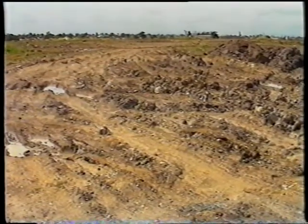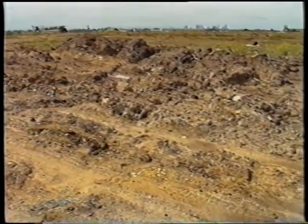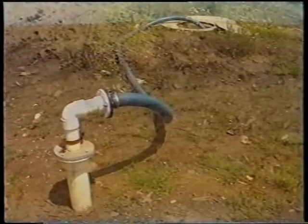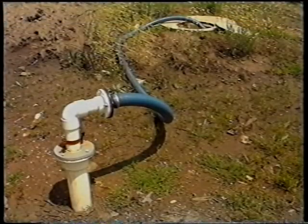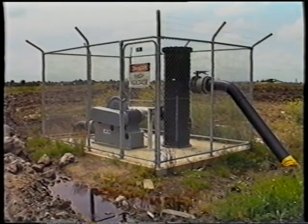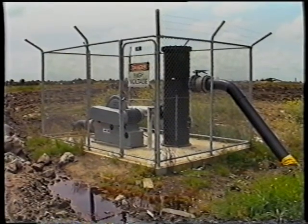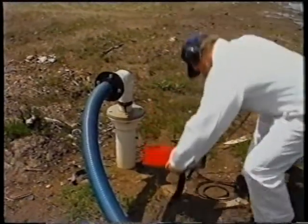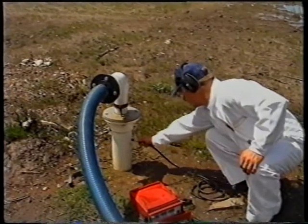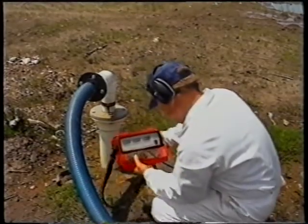The process of extracting the gas is relatively simple. The landfill site has been capped with clay so that the gas produced is trapped, and plastic pipes have been sunk into the rotting garbage. Suction is applied with these pumps, and a volume of approximately 5,000 cubic metres of gas per hour can be obtained. Part of the normal operation of the plant is to monitor each of the 40 wells with a handheld gas analyser to determine the quantity and quality of the gas being produced.